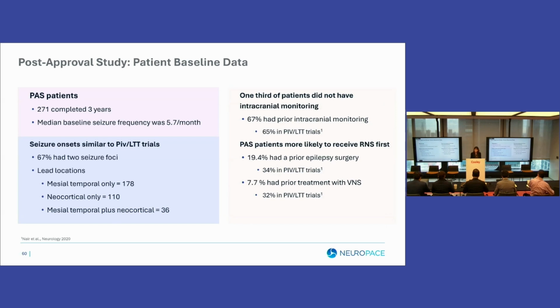So let me talk about the patients who enrolled in this trial. 271 of them stayed in the trial for 3 years, which is pretty impressive because they were living their lives and moving and starting new jobs, and they stayed in the study. For context, the average frequency of seizures when patients enrolled was 5.7 per month. Similar to the pivotal trial, we had a majority of patients who had more than one focus. We had patients with seizures everywhere, neocortex and also mesial temporal lobe, and then a number of patients who had onsets in both areas. We found that about a third of patients did not have intracranial monitoring before they were treated in the RNS system, similar to our pivotal study.